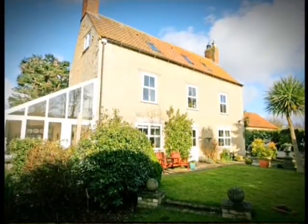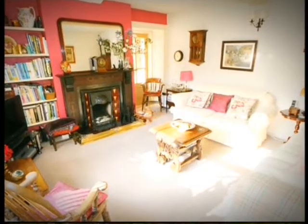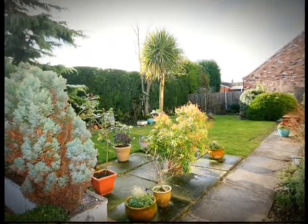If space is at the top of the agenda, then £320,000 will buy you this farmhouse in Scopwick. There's plenty of charming period features throughout, including exposed beams in the bedrooms. It also boasts a secluded south-facing garden.